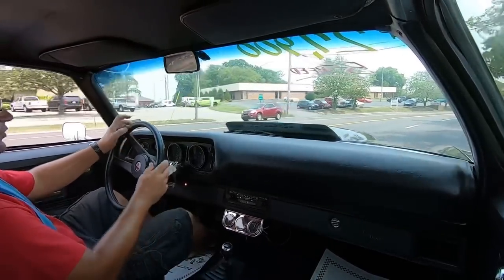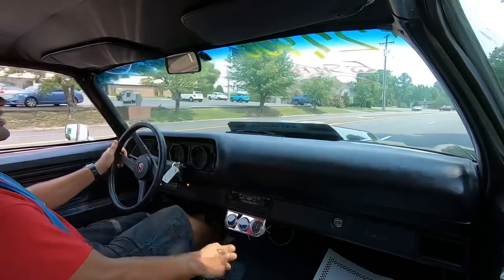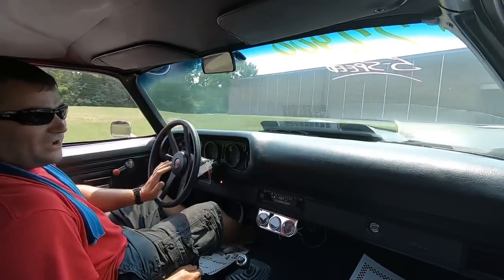Very easy to drive. We're gonna pull in this parking lot here and get some outside footage. Also going to do some undercarriage shots like I normally do. Watch out for that giant hole there. And we'll have a little fun.